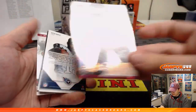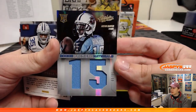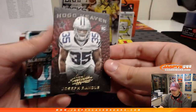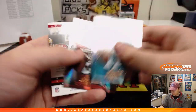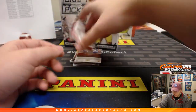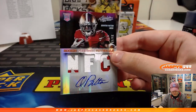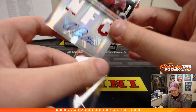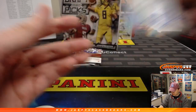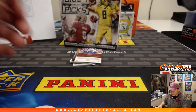We got Jonathan Banks, number 499. Justin Hunter, 56 out of 99. Dual relic for the Titans. That's Walter. Frank Gore, 49ers edition, number 49. We got a two-color patch auto, number 49, Quentin Patton for the Niners. Quentin Patton, San Francisco. That's going out to Scott T. Scott T with that one.